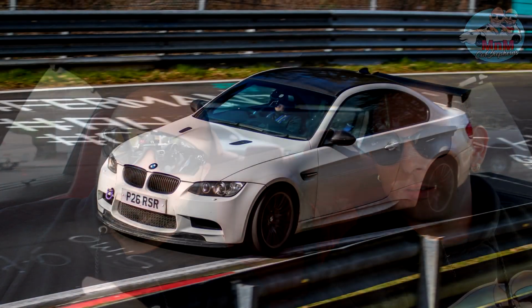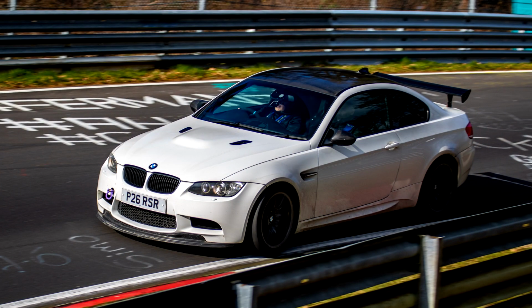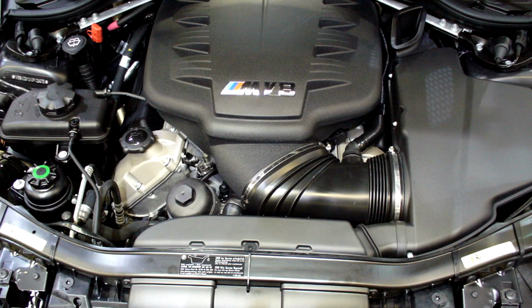Alright, the next one on the list is by far the best sounding M3 ever made, in my opinion: the E90, E92 and E93 M3 produced from 2007 to 2013. It had a naturally aspirated V8, which outputs 414 horsepower at 8,300 RPMs and 295 pound-feet of torque. I agree with my friend, that's the best sounding V8 I've ever heard too. It came with a 6-speed manual, or you could choose a 7-speed DCT transmission.